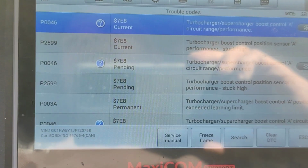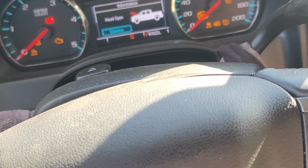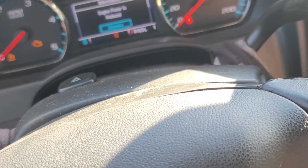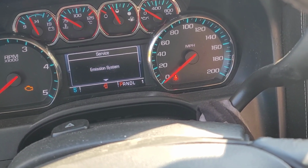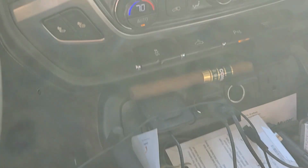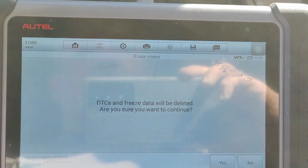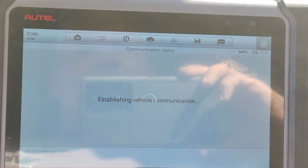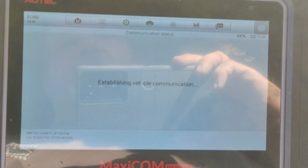So let's go ahead and turn our ignition on. And I've been in reduced power for days. So we see that it's still in reduced power, showing emission system and the owner's manual. So now we're going to go in here and clear DTCs. I may need to read them again and clear them again, but we're going to start with this.